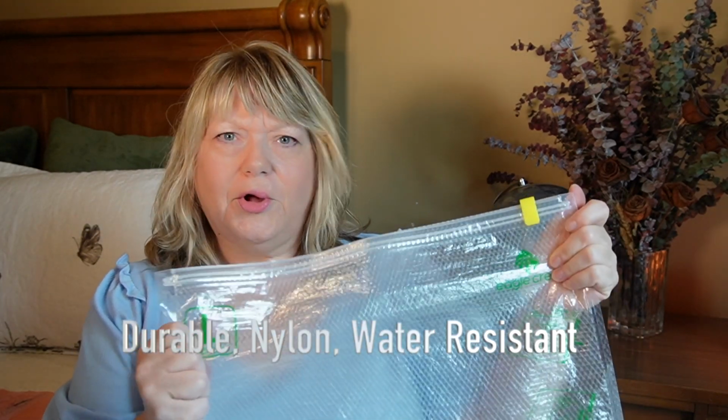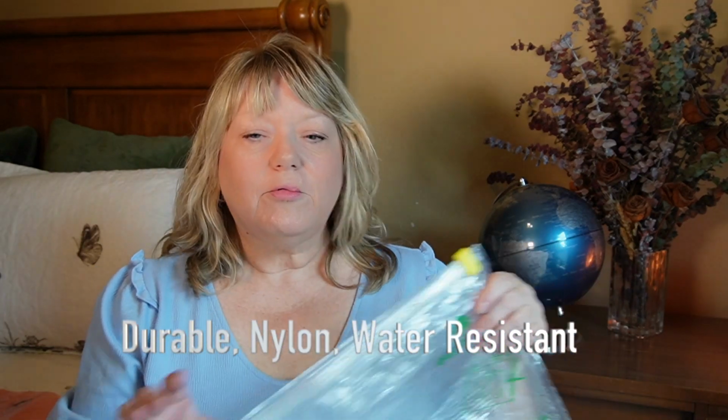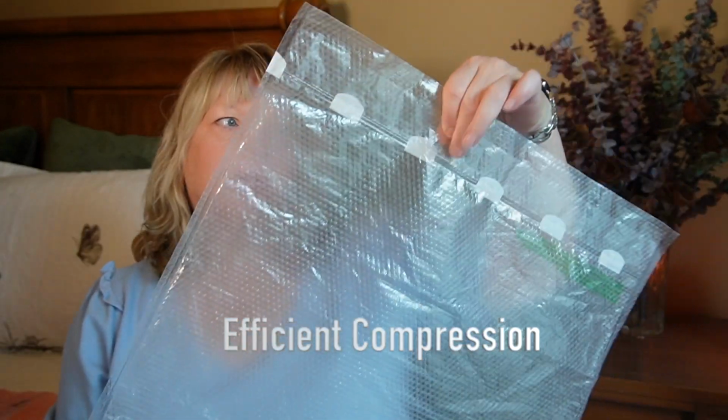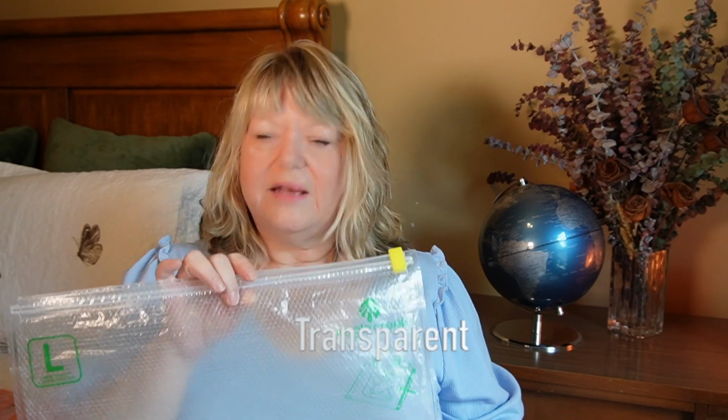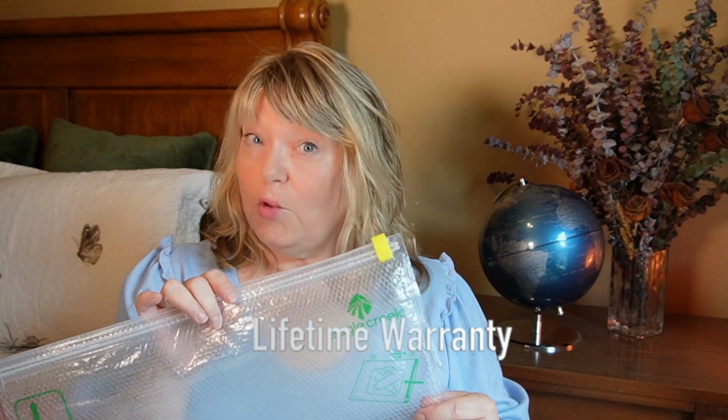Our first contender is our Eagle Creek. They're known for their high quality materials, and seasoned travelers all over the world use them. One of the great things is they're very durable, they're nylon, they're water resistant, they've got really efficient compression where the air will come out the bottom. It's transparent, so it's easy to see what's inside, and you've got peace of mind because Eagle Creek has a lifetime warranty, which is almost unheard of.